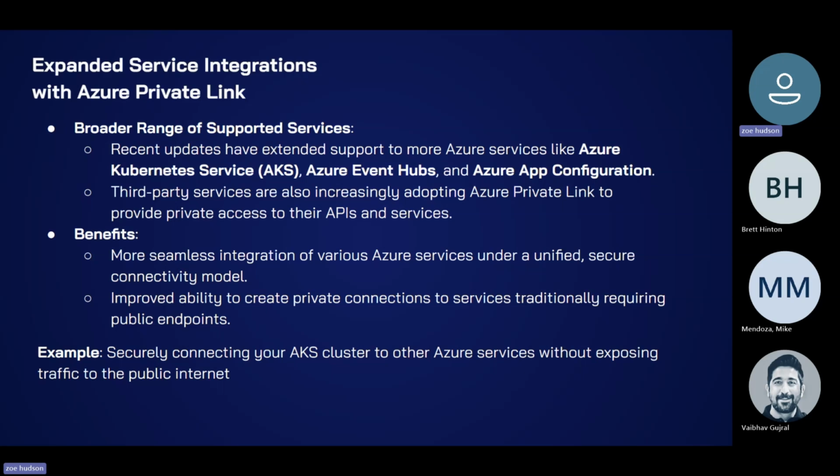In the past, you might have had to expose parts of your infrastructure to the public internet to enable this communication. But with Private Link, the AKS cluster can interact with the SQL database securely over private IPs within Azure's backbone network. This means that not only is the traffic shielded from public exposure, but the network latency is reduced and overall performance is improved. This broadening of support services under Private Link opens up many more possibilities for securing your Azure environment and integrating various services without compromising on security or performance.